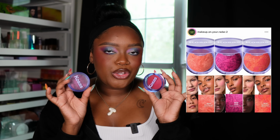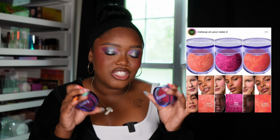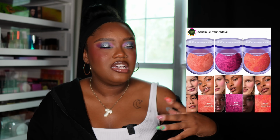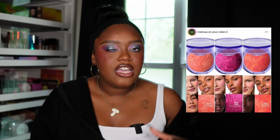Kosas just launched 3 new blush shades. I have 2 of the 3. If you want to see these 2 in action, check out my last 2 videos, but I have some particular thoughts on this shade, Heartbeat. I just feel like the formulation of it is a lot drier than the shade Chills, but that's just me. These are available now.